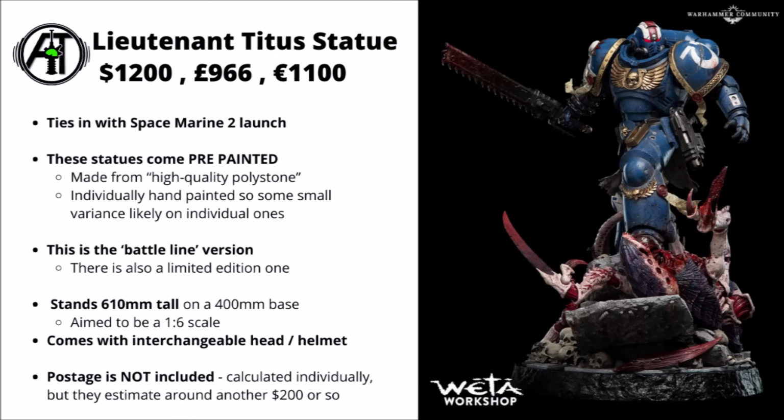It's a pretty big miniature, standing at 61cm tall on a 40cm base, aimed to be around 1/6 scale for what a Space Marine would be in real life, if there were such a thing. Looks like they've really gone to town on this one. He's armed with a chainsaw and bolt pistol, resplendent in the colours of the Ultramarines, and some really quite cool inlay on the shoulder pauldrons that you often wouldn't be able to see on miniatures. Plenty of scratches and battle damage over his armour.